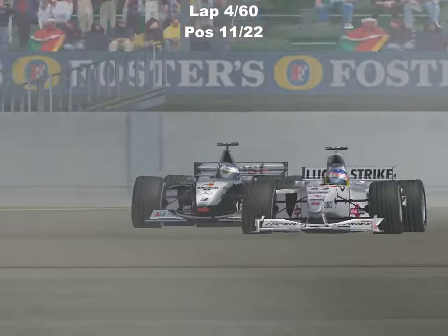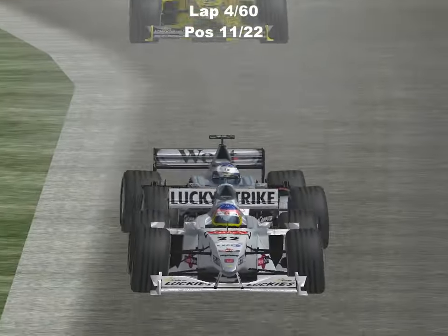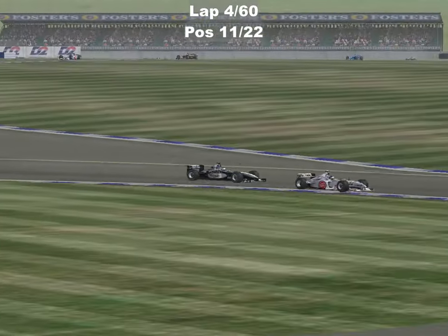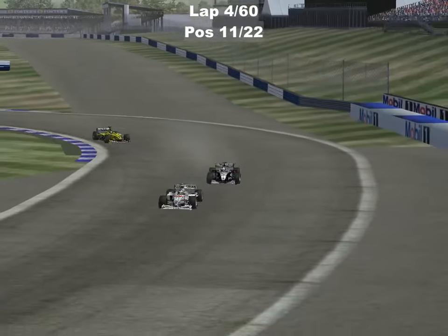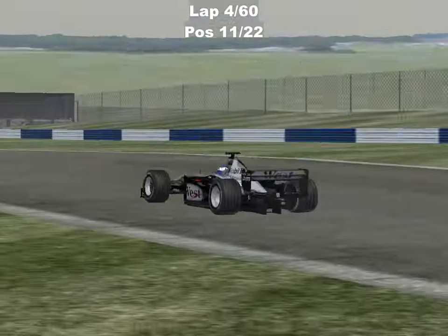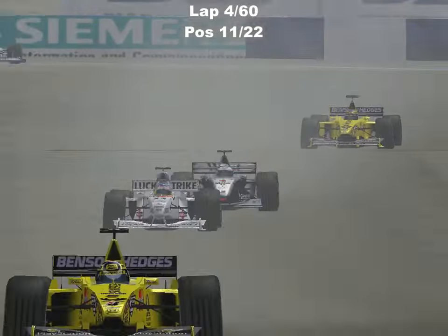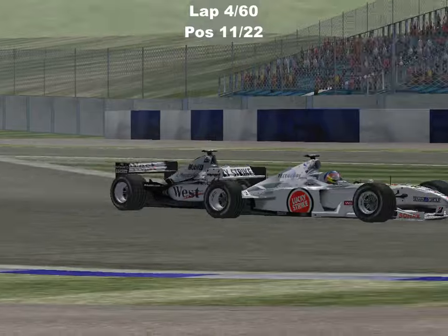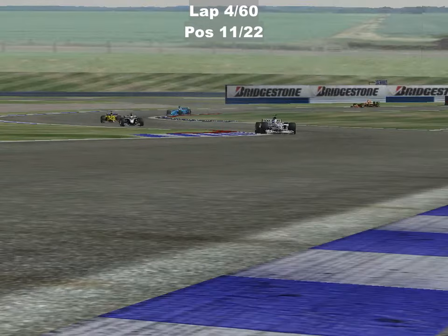And Mika Häkkinen's not great start continues to not be great, as he's still stuck behind Jacques Villeneuve. They make a little contact there, but Mika Häkkinen has been trying for the last couple of laps to get through Villeneuve. He's faster than him, but you know how it is in Formula 1, it's very difficult to overtake. He's trying to make a move now, little contact there, has been another mistake from the world champion.